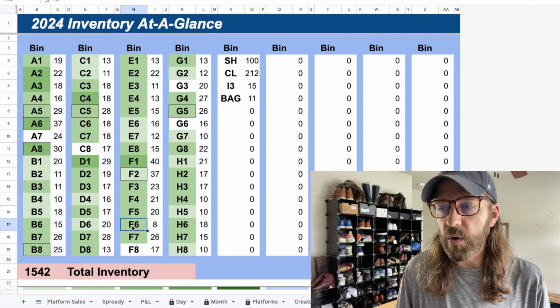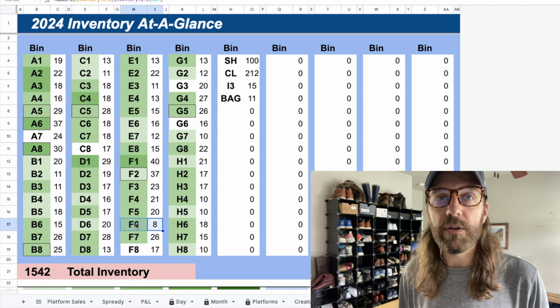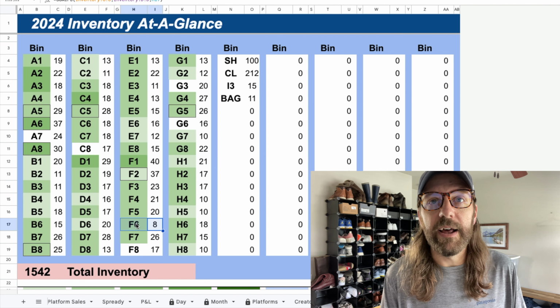Before I list anything and put it in there, I want to make sure that this bin has what it says it has. According to my sheet, it says I should have 8 units in there. So I'm going to go in and count the units. I should get 8. If I don't get 8, I've got a problem. If I get 7 units or less, that means that I sold some items that I didn't account for in my sheet, and I need to go track that down. If I have 9 or 10 units in there, that means I've got some items in there that are not on my sheet, and I need to track that down.